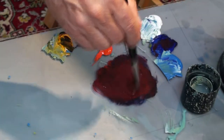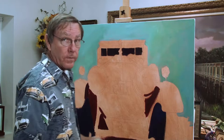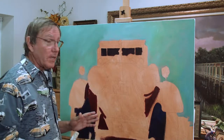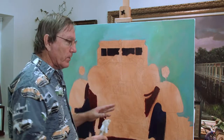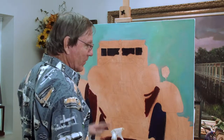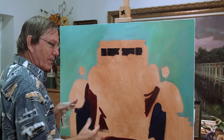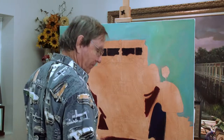I'm trying to pick out all the dark areas on this photograph. This is very different than working on a landscape painting. On a landscape painting, I could make big areas of trees and all, but here there's so much small detail that it's a little more difficult to actually find and isolate all these big shapes.